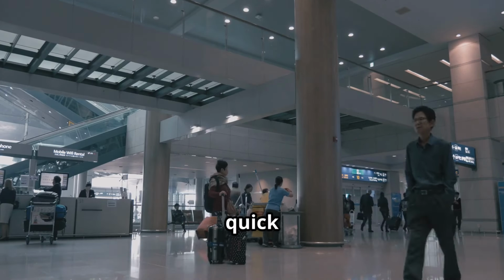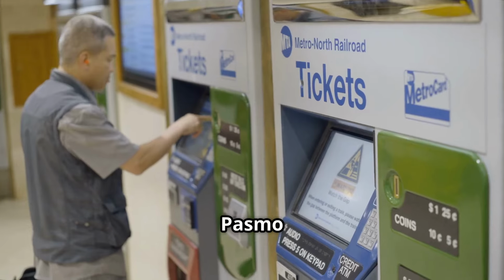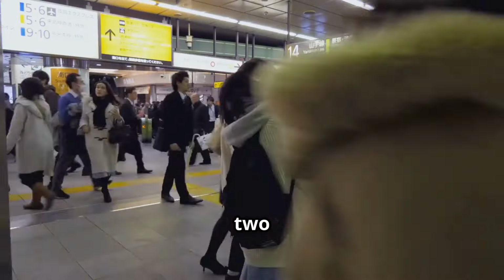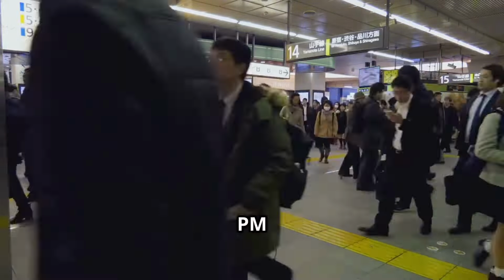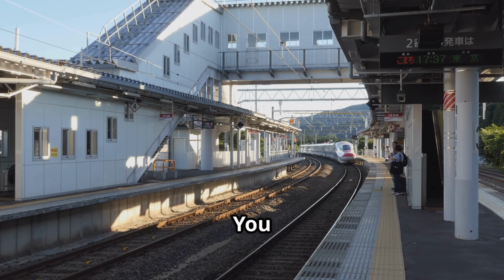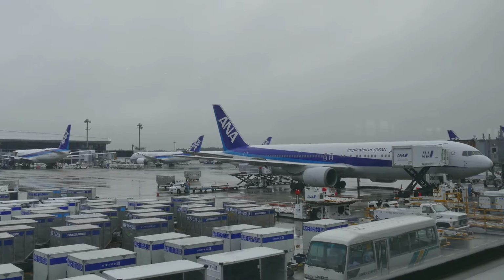Before you go, here are 3 quick tips for a stress-free trip. Tip number 1, get a Suica or Pasmo card. It makes paying for trains and buses way easier. Tip number 2, avoid rush hour, 7:30 to 9:30 a.m., and 5 to 7 p.m. are the worst times. Tip number 3, book in advance. You can reserve NEX or Skyliner seats online for a smoother ride.